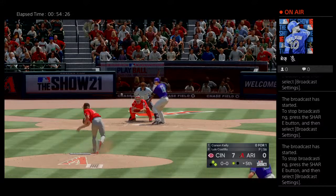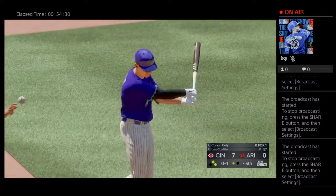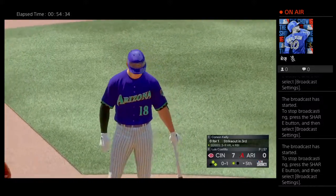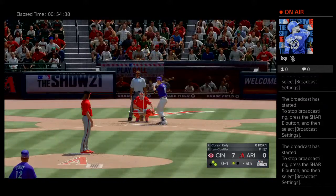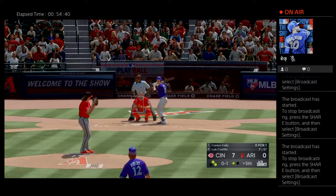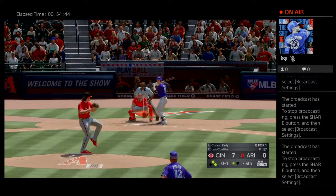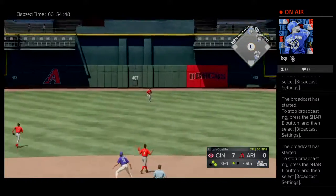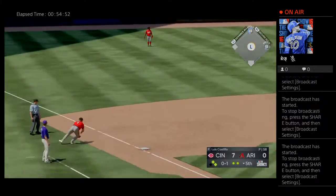Stepping in now, Carson Kelly, as he'll take a look at a strike on the outside corner. It's 0-1. Struck out in his first at-bat. Swinging, a hard liner to center field. Winker is there now, and he has it. 2 gone.